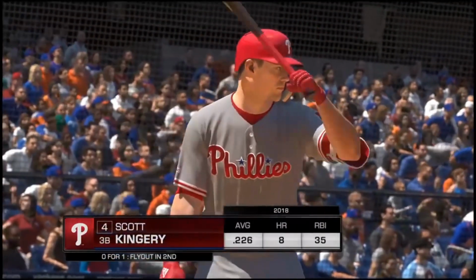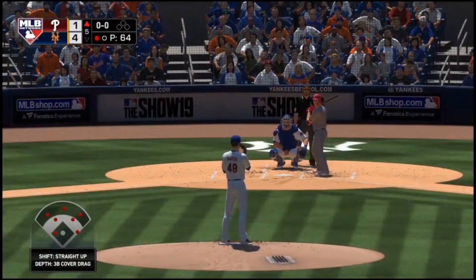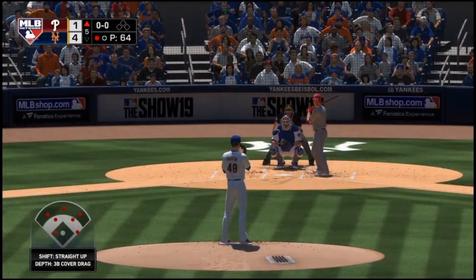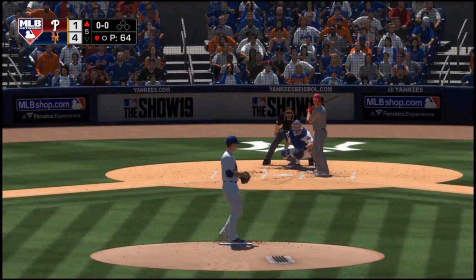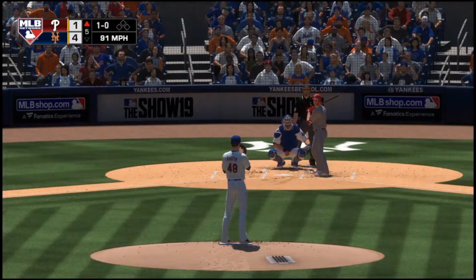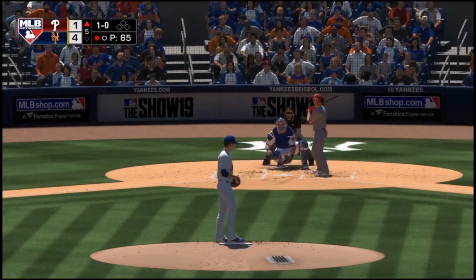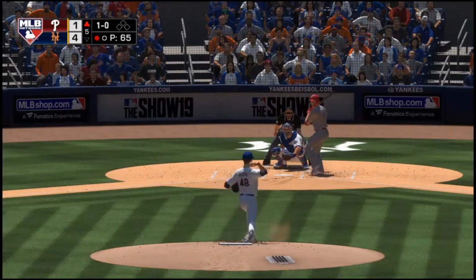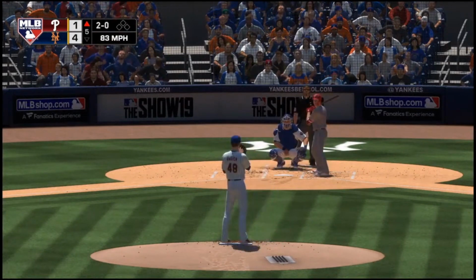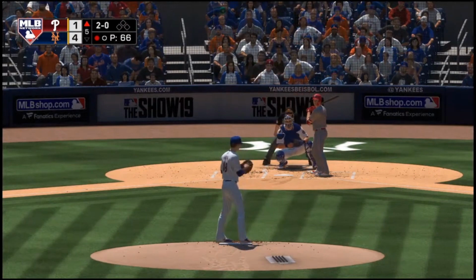And in steps Scott Kingery. Comes into this at-bat 0 for 1 in the ball game. Ready with the first pitch. Here it comes. And a slider gets away from him here as it just about got him in the ankle. That's a good pitch right there. But as a base stealer, when you're in the box like that, you want to protect your moneymakers, right? You don't want anything around your knees or your feet. So he was fortunate to get out of the way of that one.